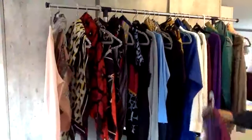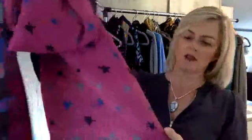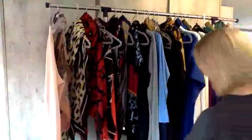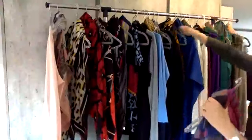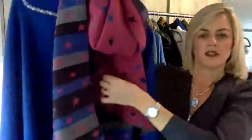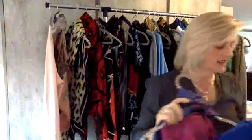And then lastly, in the stars, is this gorgeous, bright, lively pink with a deep charcoal blue and a silver grey and a blue. And again, that lovely cobalt colour, which I absolutely love. And you can see that this is great with charcoal, navy, and even a bright cobalt top, you can just see how amazing those colours are. So a really gorgeous winter reversible scarf. So those are the three colours in the stars that I have at the moment.